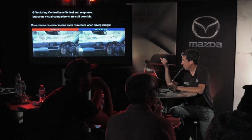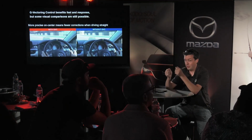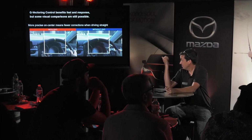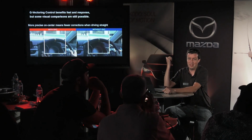This is just simple straight ahead Autobahn driving like I was talking about. If you look closely at the steering on the right, without all those little corrections I was talking about, this is something that doesn't seem like a big deal until you do a 4-hour road trip, and then that's actually a surprising amount of fatigue after on a long drive.